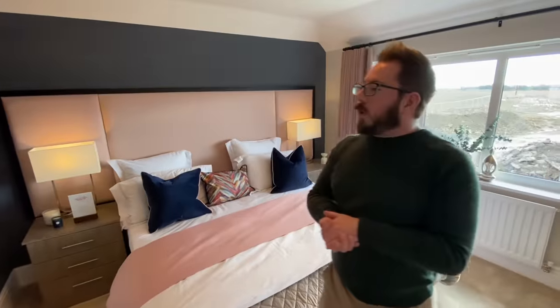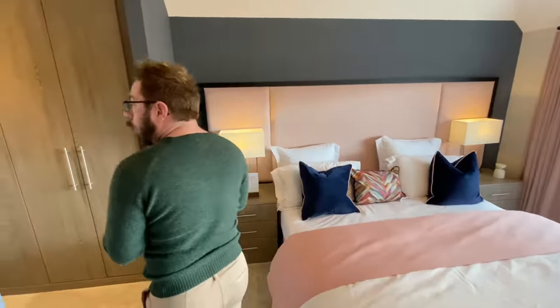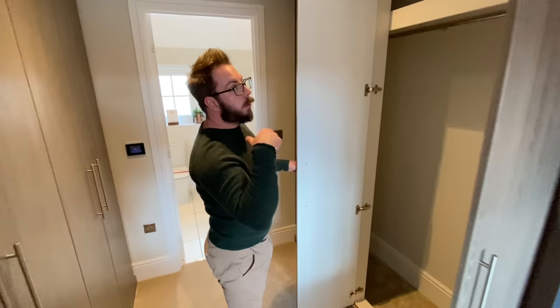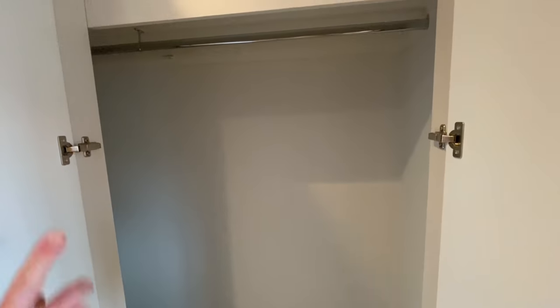Shall we carry on now to the wardrobe area? Oh, there's a dressing area. There is. So you've got both sides, full height wardrobes, with the storage above. Full height rail. And in Redrow, that is full height because they're tall.